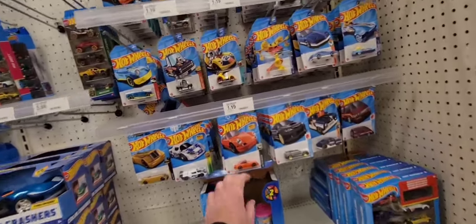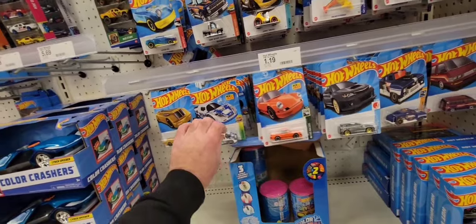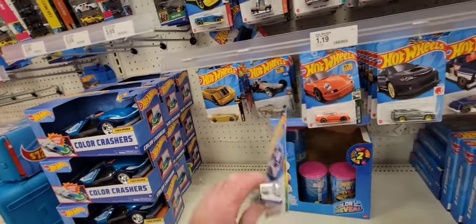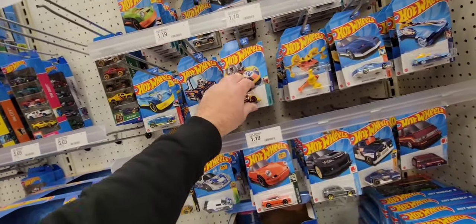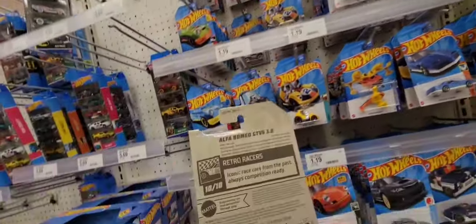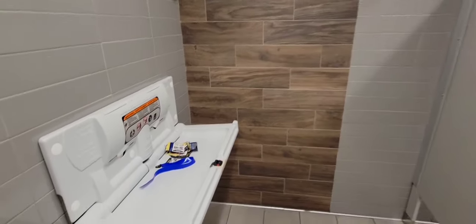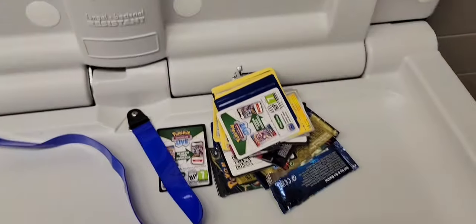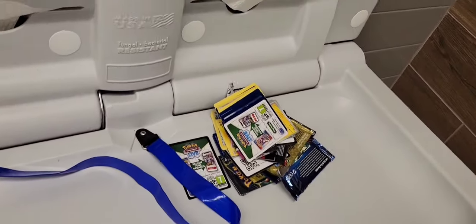Yeah, well, let's see, what do they have? L case. Q case. Q. L. Cool. No, there's no one in here. I'm in the men's bathroom. Look at that. Someone was stealing Pokemon cards. Yep. There you go. Fantastic.